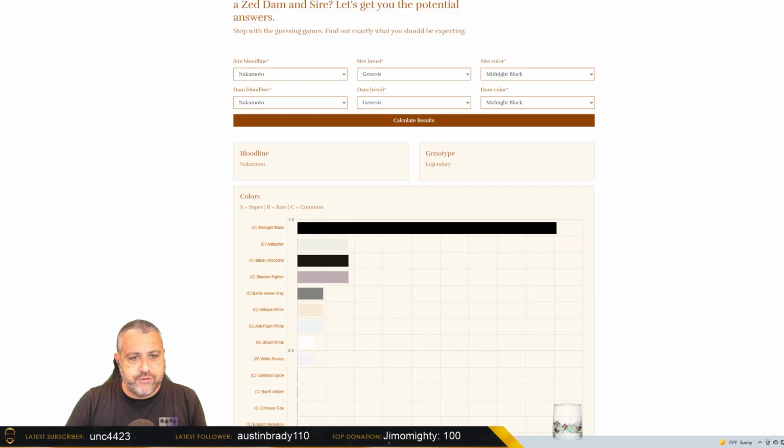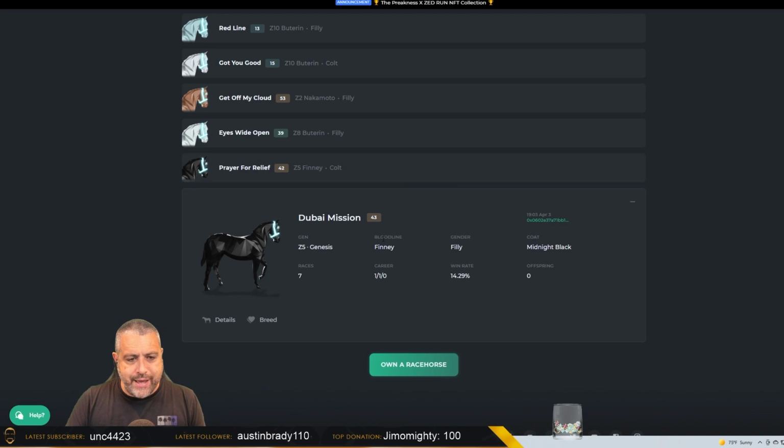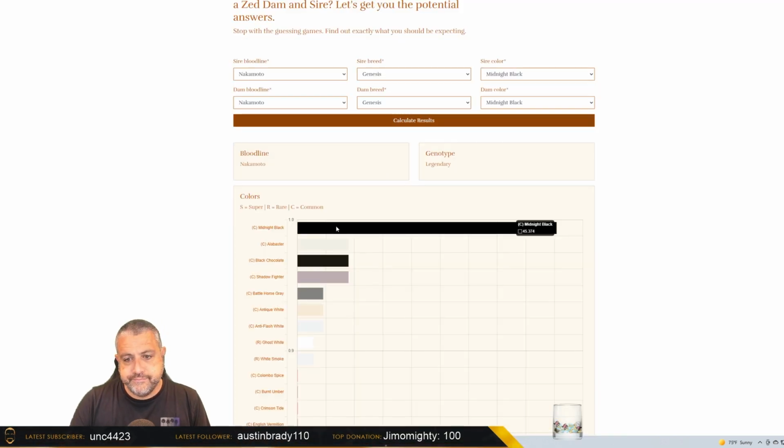So going over to the Steppy Stable, I have that Midnight Black pair. We have Prayer for Relief, Midnight Black, Z5 Genesis, Colt. We have Philly, Z5 Genesis, Midnight Black. I should theoretically, based on the Steppy Stable calculator, have a 45.5% chance of producing a same color foal. Now, it doesn't mean I'm going to get there, obviously, if I only get 2 breeds a month from the filly.